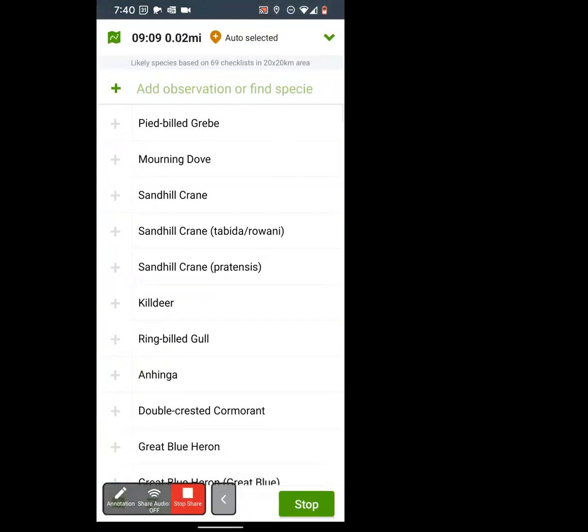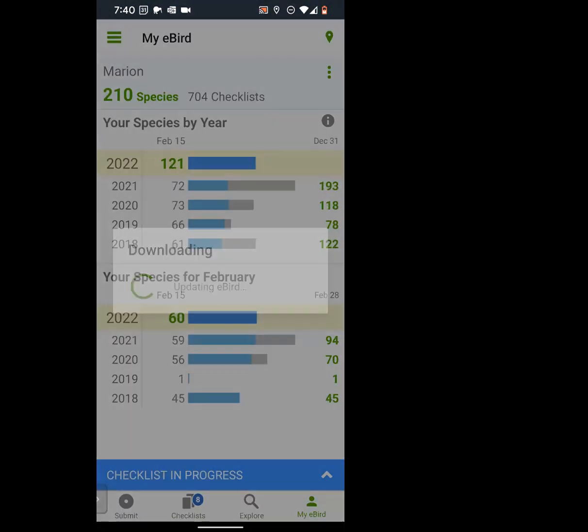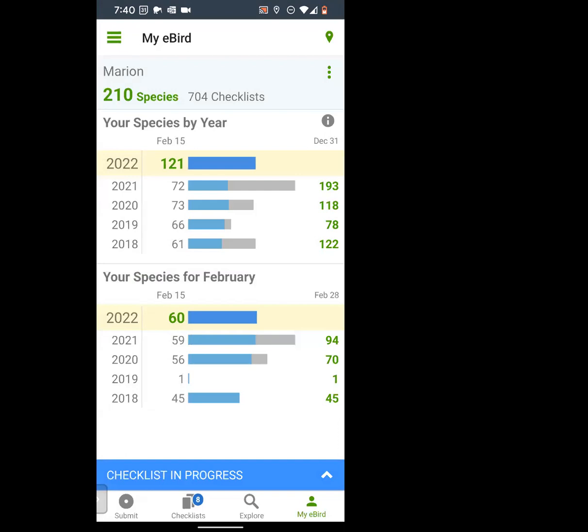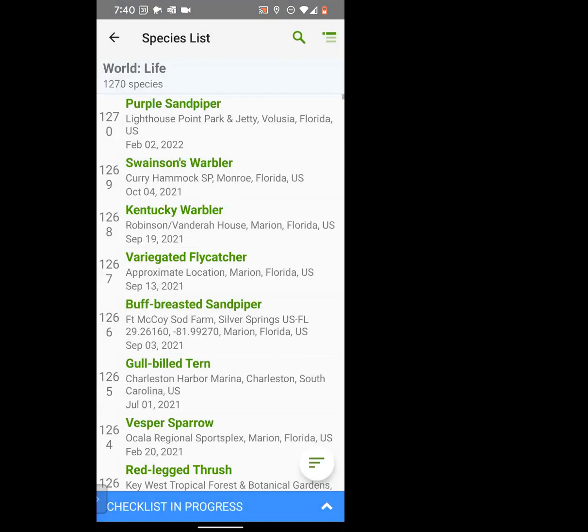So for me to look at my life list, I'm going to go to My eBird at the bottom right hand side. And if I'm talking about my entire life list, because right now it defaults to Marion County, on the right-hand side you see 3 dots. I'm going to tap that and then change it to world. So I have 1,270 species. If I tap that, it's going to give me the whole list. And it's already sorting it to the most recent first. So for me, the purple sandpiper was the last life bird that I added, and that was like 2 weeks ago.